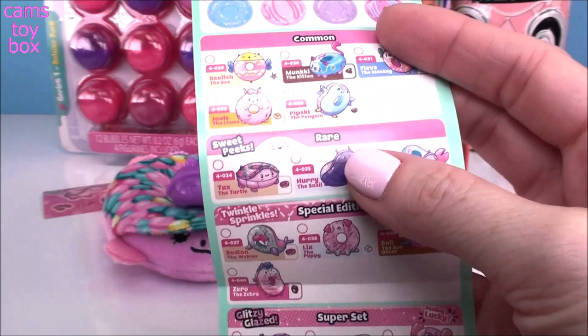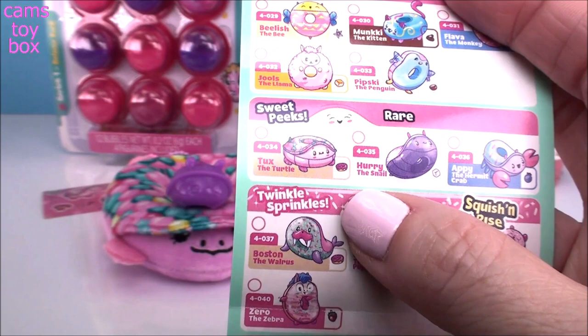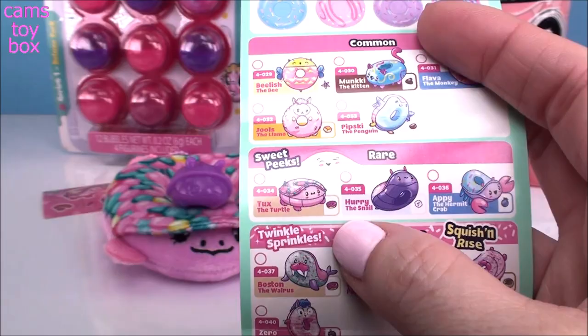All right, Cam Cam, so check it out. We got Tux the Turtle is rare, so that's pretty cool. He is from the Sweet Peaks category. I keep saying he. It looks like a she because she's so pink, but a Tux just sounds like a boy's name, doesn't it? Yeah.